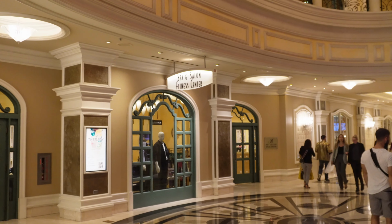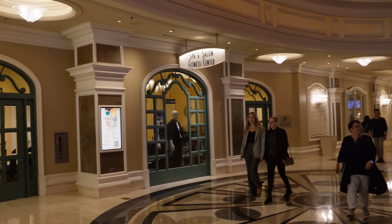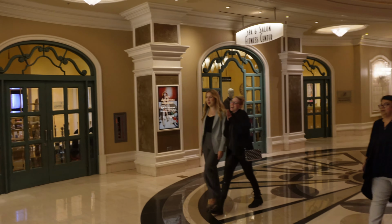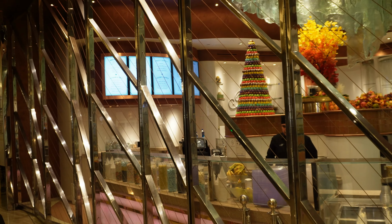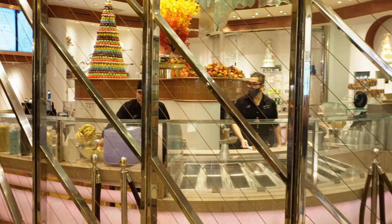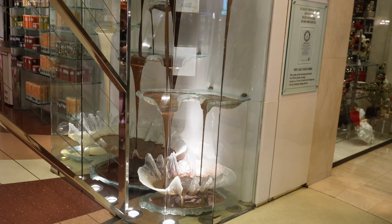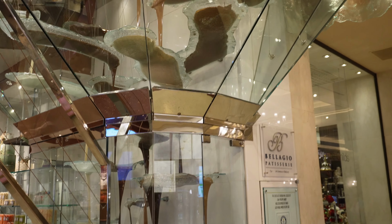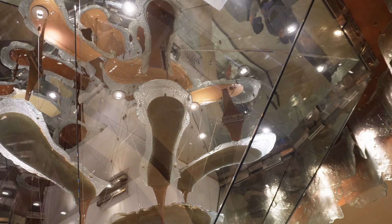So if you're staying at the Bellagio, the Spa and Fitness Center is right off of the Conservatory. So just so you know, that's where everything is. All right, so here's the Bellagio pastries. It's not open right now, but it is right off the Conservatory. I like the chocolate fountains over here. Oh, that's cool. Huge chocolate fountain. I love the chocolate.